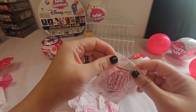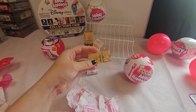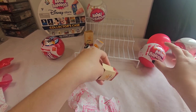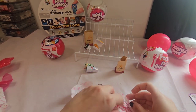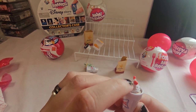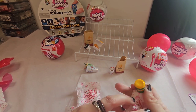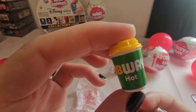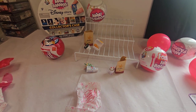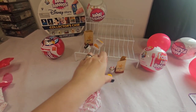Alright, another flat one. So I wonder if this is another bag or if we get our first dupe. Our first dupe. We got 2 Hardee's bags. Let's open him up and put him over here. Alright. Oh, there's a new one. Got a Sonic cup. It looks like a milkshake of some sort. Next one is a Subway. It looks like a Subway coffee cup or a soup cup. It says hot on it. Subway hot. So let's look and see. Coffee. Yeah, I was right. Subway coffee.